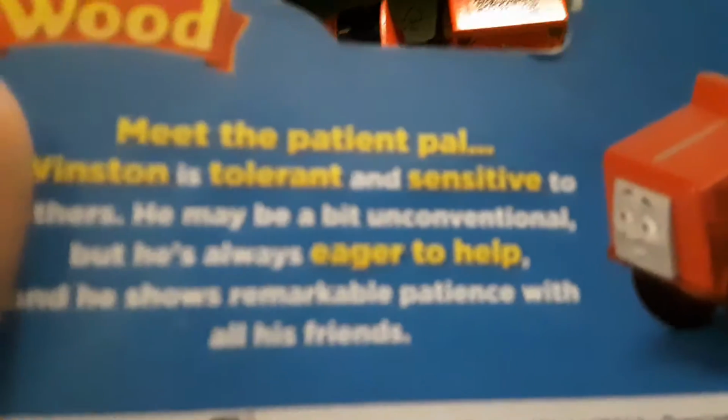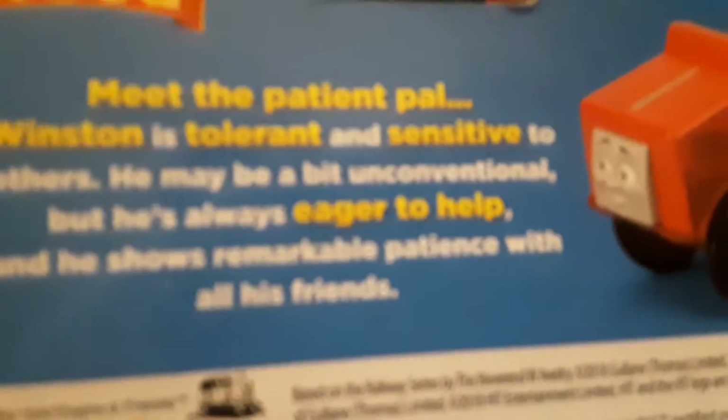And finally, the last one, Winston. So let's see. Meet the patient pal.